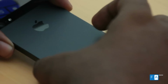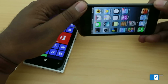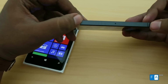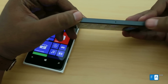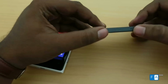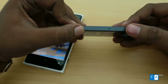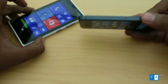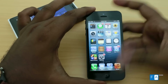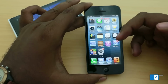So it looks absolutely beautiful, and on the sides even you can see that the bands are not actually openings but actually filled with some kind of thing that makes it look very premium. And a change from the 4S is that it incorporates a nano SIM slot instead of a micro SIM slot on the 4S. So that's a minor change. And on the front, you can see that the display is a bit longer.